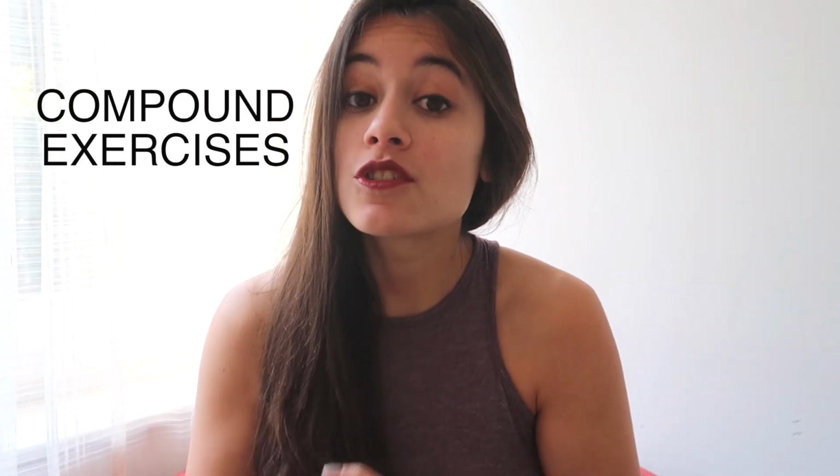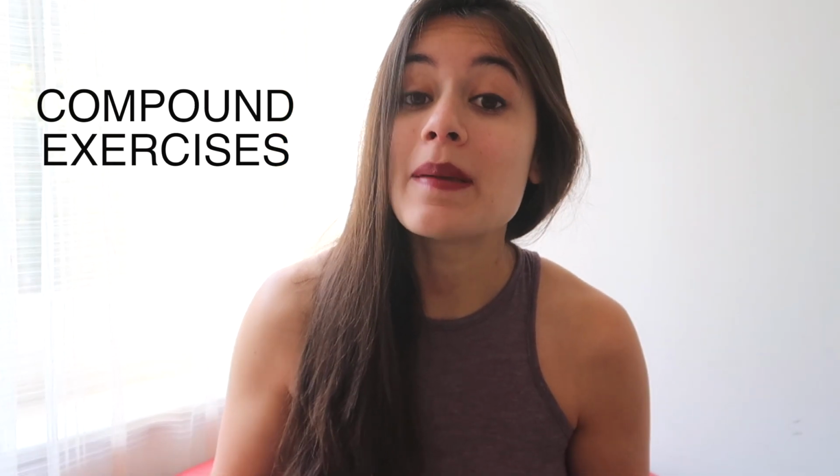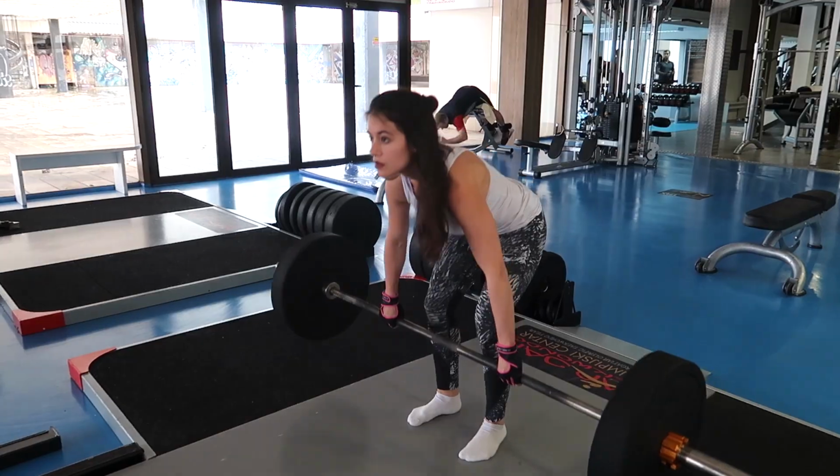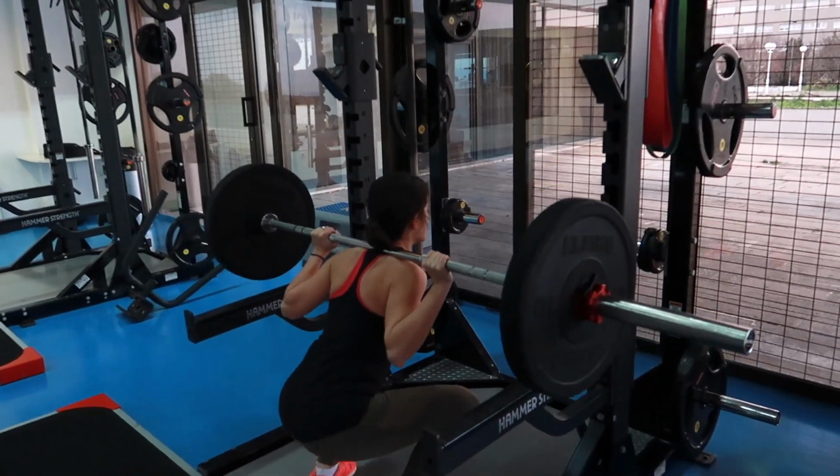So I'm going to tell you straight up that all of the main exercises that will provide you with the most booty gains will also target, at least in a secondary way, your front thighs, so your quads, or your back thighs, so your hamstrings. You absolutely need to incorporate compound exercises, so exercises that incorporate many muscle groups instead of one, if you really want to have maximum booty gains. Examples of these include deadlifts, squats, hip thrusts.